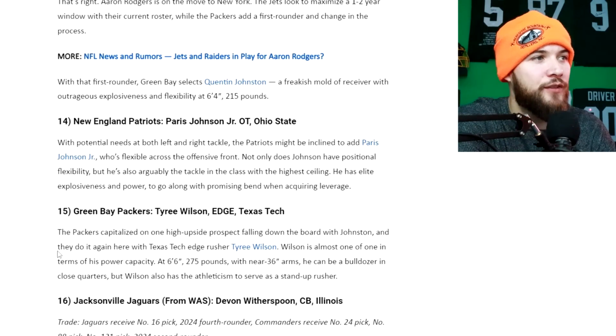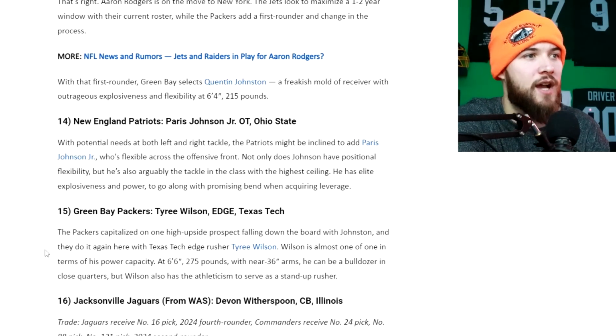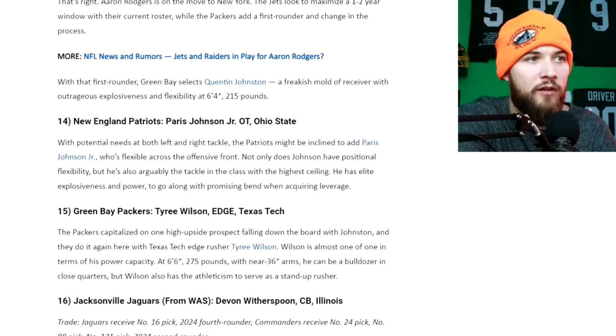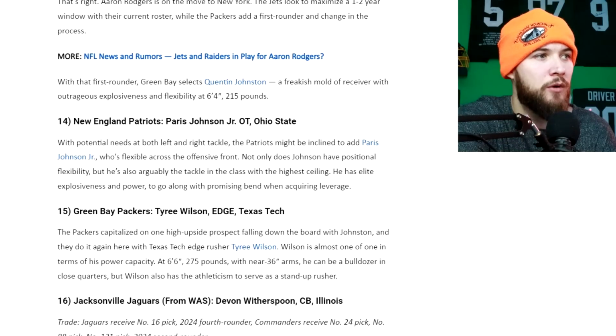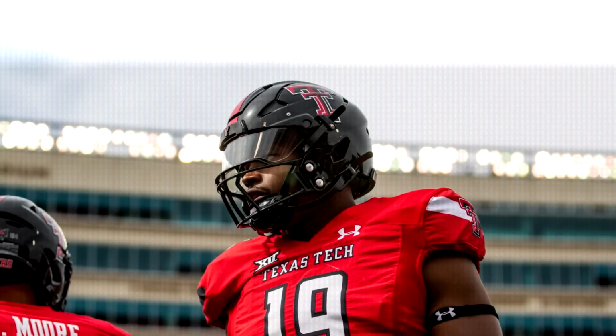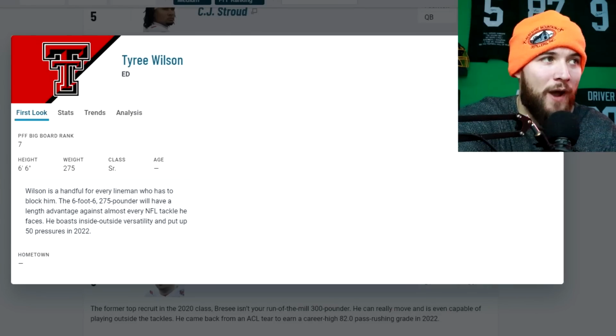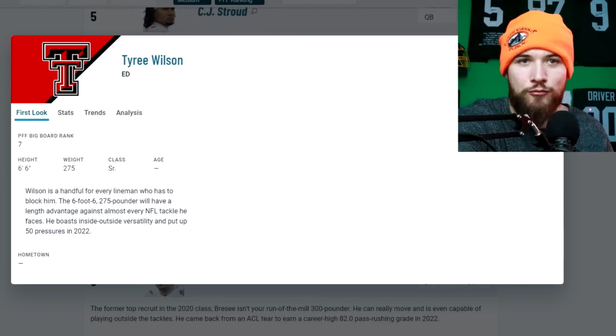It states here, the Packers capitalized on one high upside prospect falling down the board with Johnston, and they do it again here with Texas Tech edge rusher Tyree Wilson. Wilson is almost 1 of 1 in terms of his power capacity at 6'6", 275 pounds and near 36-inch arms. He can be a bulldozer in close quarters, but Wilson also has the athleticism to serve as a stand-up rusher. And yeah, I see Wilson definitely going top 10 in this draft. He is 7th on the PFF big board. If he some way fell to pick 15, I say you run that card up.